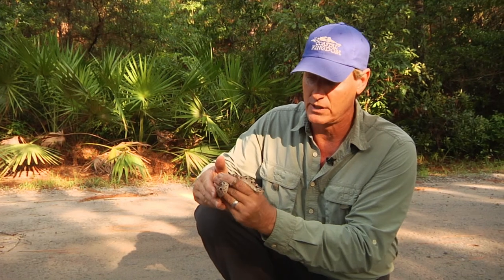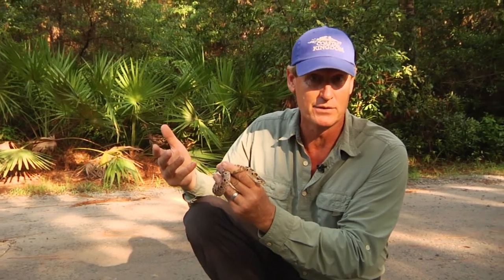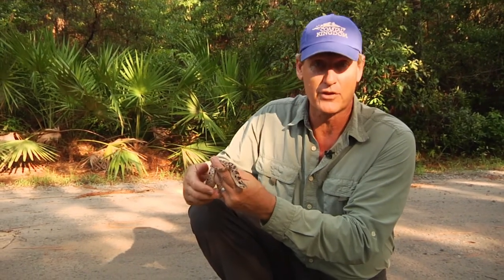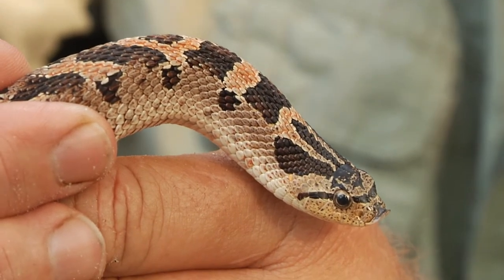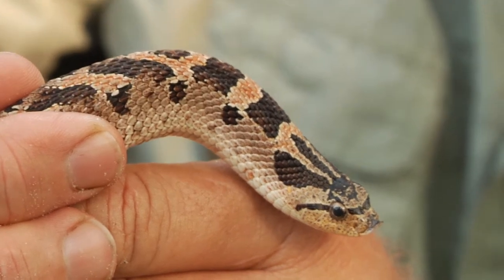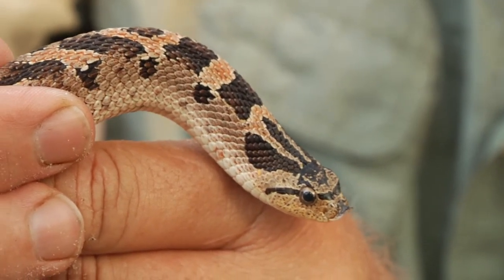And the real question is, what kind of effect does that have on other animals? And it's just terrible to think about losing a species, especially one as neat as this little southern hognose snake. But this is a good find. This is a really, really unusual snake. Let's make sure we continue to have these in South Carolina.